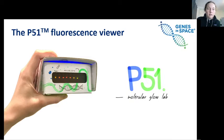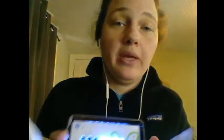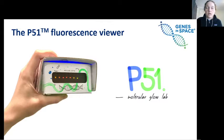I'm going to show you my P51 now. So it's small, it fits in the size of my hand, and it's pretty simple. It just has a switch on the back that turns on, in this case, a blue light. This blue light can be absorbed by many fluorescent molecules. And then when we close it up and we look in the front, there's a filter that filters out all the wavelengths of light except for the wavelength that's being emitted by our fluorescent molecule. So if you look closely at my tubes, you can see that they're fluorescing green. So very simple device, easy to use, and ideal for a space condition because it's small, lightweight, and simple.